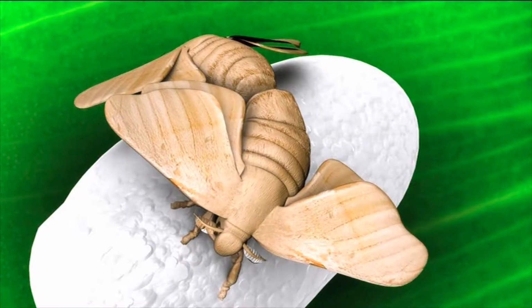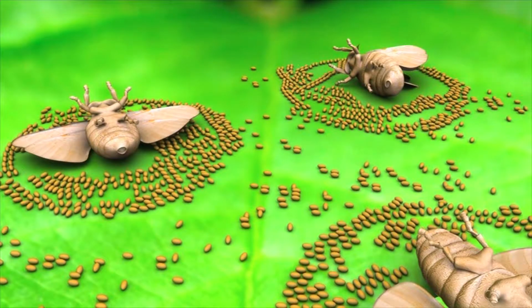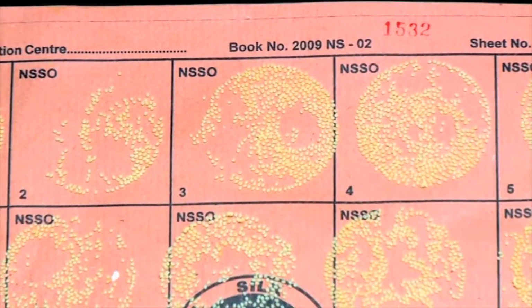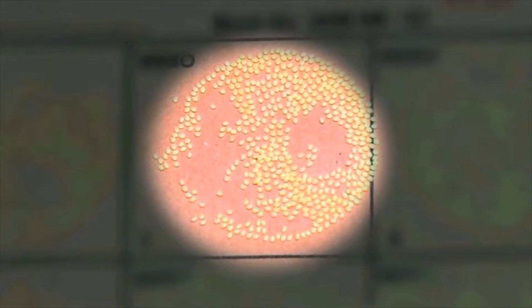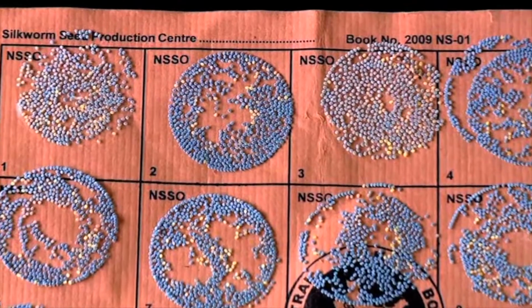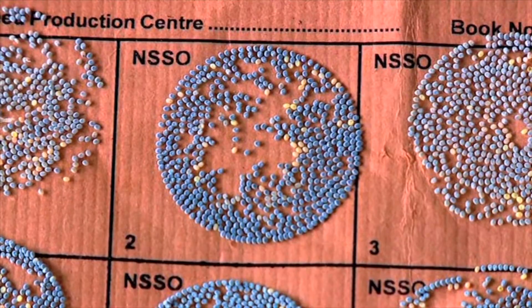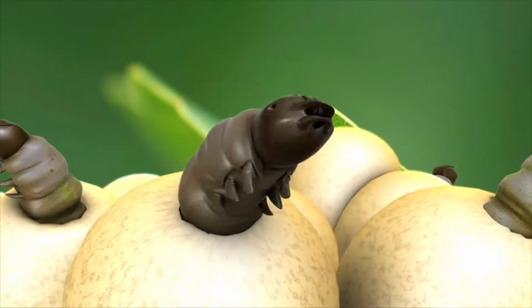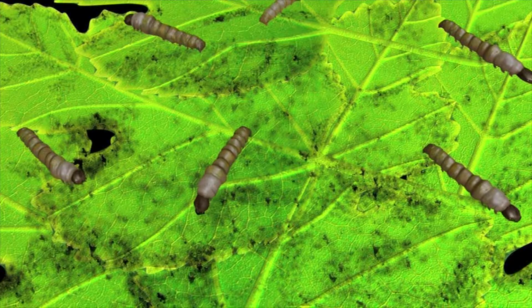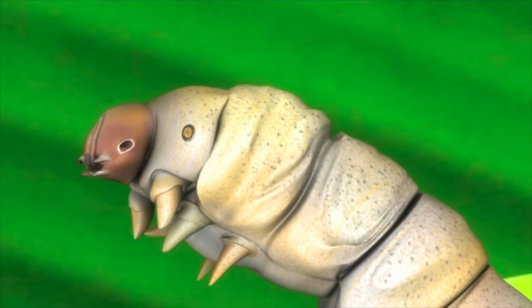After mating, the female lays approximately 500 eggs. The laying of one female moth is called a seed. In the eggs, new life is waiting to begin. When the eggs are at the blue stage, they are ready to hatch. Silkworms weighing just a gram or two begin to emerge and immediately begin to eat the fresh mulberry leaves. Over the next 25 days, they will put on 10,000 times their weight.